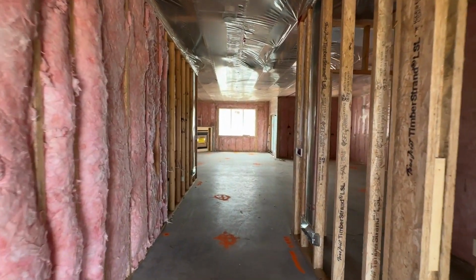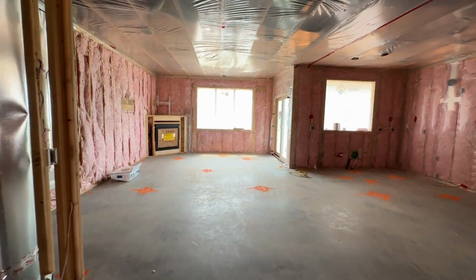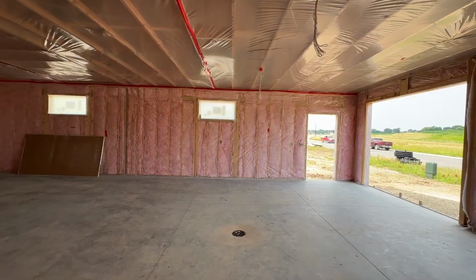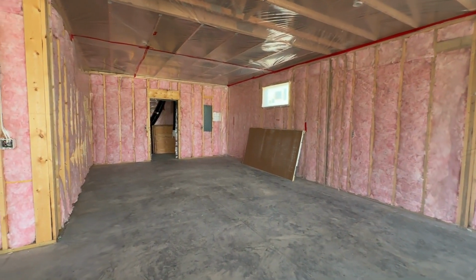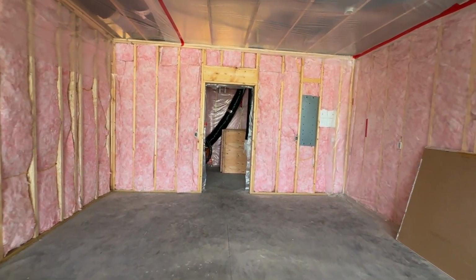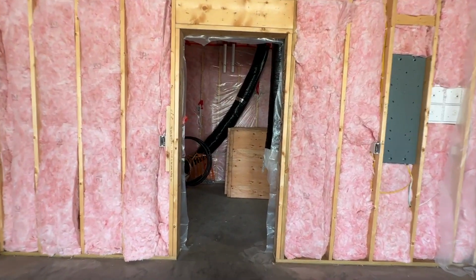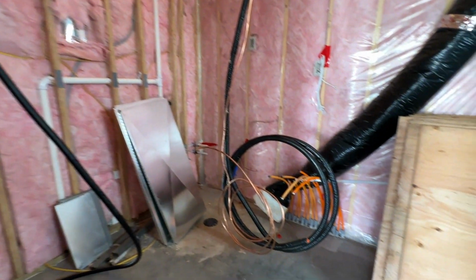This home is a 3-bed, 2-bath patio home with in-floor heat throughout and a 2-stall garage with an extra workspace in the back. So it ends up being just over 900 square feet of finished garage space. And the in-floor heat runs into the garage, so it is dual zone. So you can control the garage temperature as well as the home.